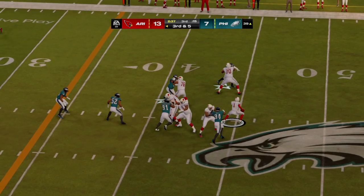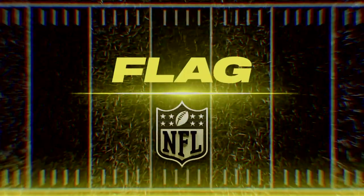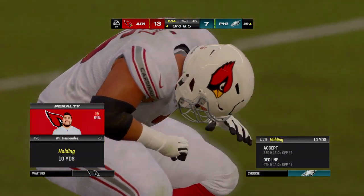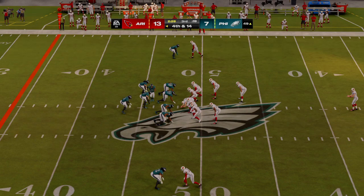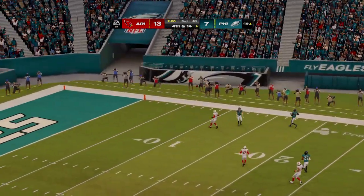Back to throw. Murray eluding the pressure, and he can't get rid of it. He's taken down. So they will take the sack instead of the penalty, and it takes another down off the series. But the biggest one of all, do you want to tell the guy who just got the sack that it no longer counts? No, not at all.